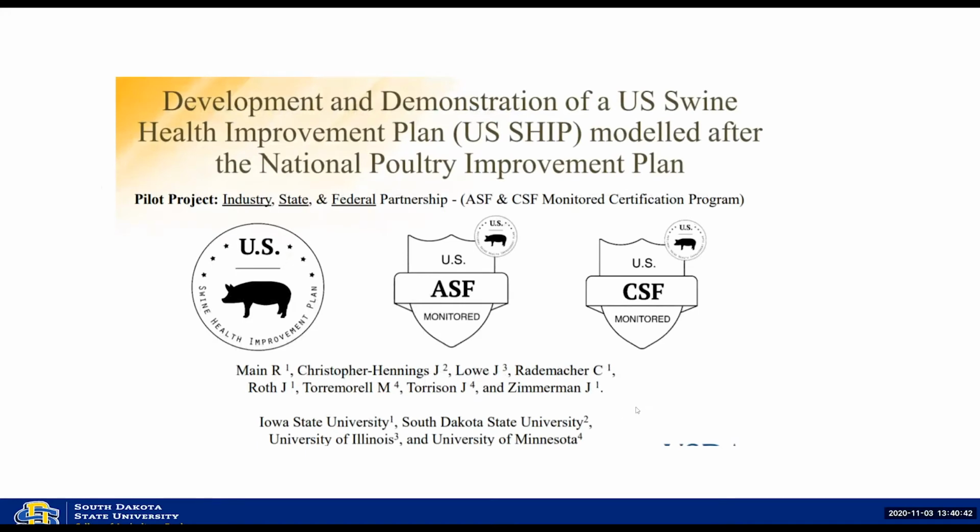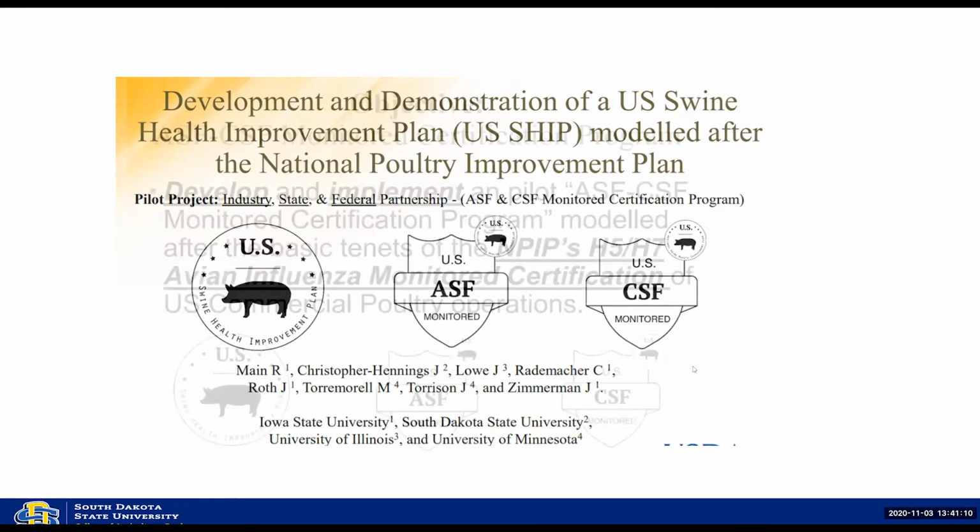So just so you're aware of a new program that's just starting up in fall right now, 2020, is the development and demonstration of a U.S. swine health improvement plan called U.S. SHIP, Swine Health Improvement Plan, modeled after the National Poultry Improvement Plan. And we've got Iowa State, South Dakota State University, University of Illinois, and University of Minnesota that are contributing on this, but it's meant to be an industry, state, and federal partnership.